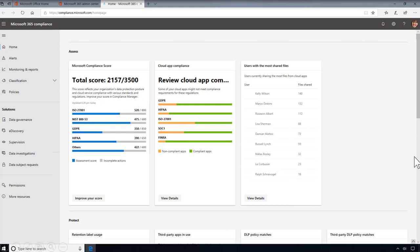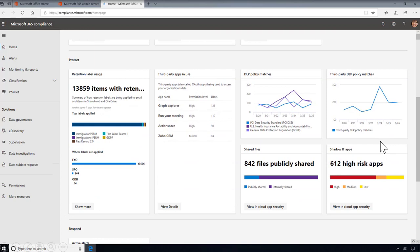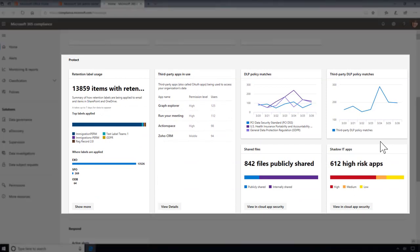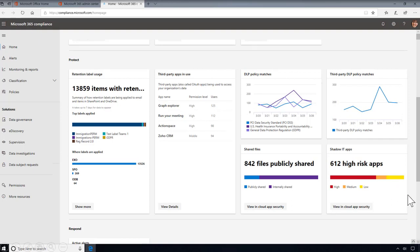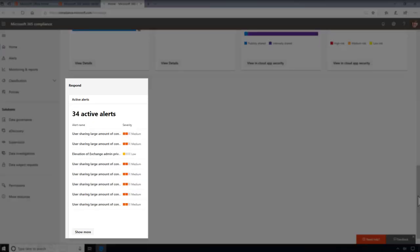As Megan scrolls through her compliance homepage, she can see even more cards in the Protect section. The Protect section contains Contoso's cards that provide Megan with information about labels, third-party apps use, data loss prevention matches, and even high-risk apps as shown under the Shadow IT card. Finally, at the bottom of the homepage, here in the Response section, Megan can see Act Upon.